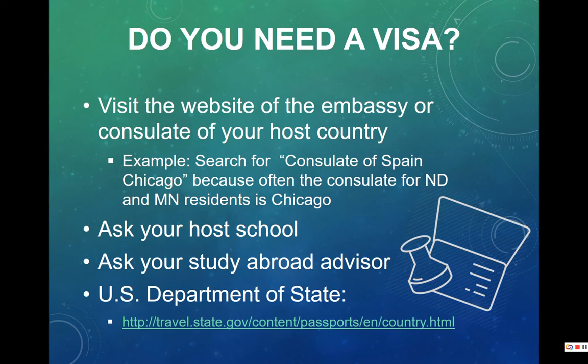So if you are a resident of Minnesota or North Dakota, most often if you're having to apply for a visa through a consulate, you have to apply in Chicago, because they're usually assigned to oversee people that live in our area. That said, you do have to double check for any individual country to make sure that's the case, because some countries break it up a little differently. For example, students going to Sweden work with the embassy in DC, even though there is a consulate that's closer, because the embassy in DC oversees all of the visa processes.